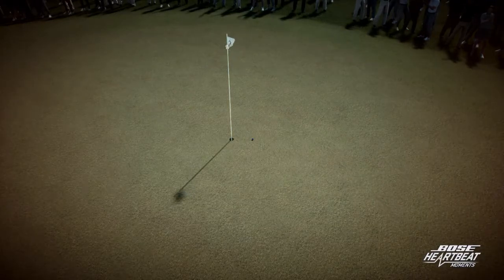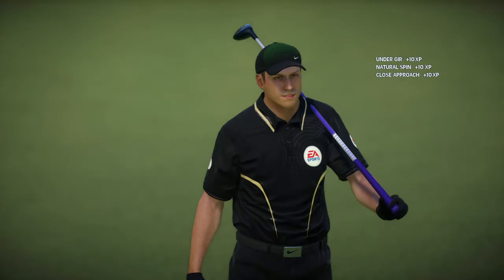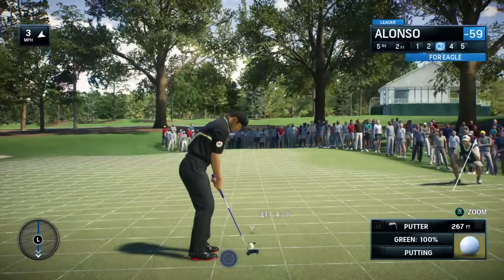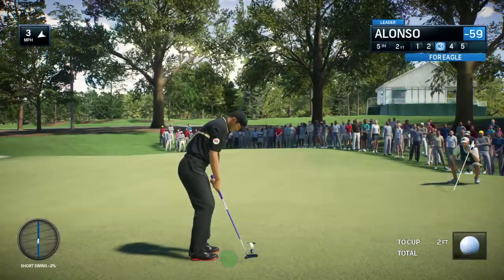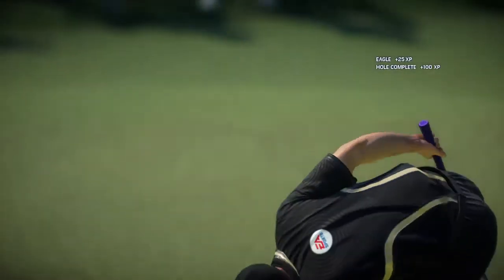Eagle attempt on the right. Yeah. Oh, and this is for eagle. Just needs to keep it steady here over the putt. Simple, tight. Yes. Solid. Yes. Hey, Spirit Wolf, what is up? One that you need to make.